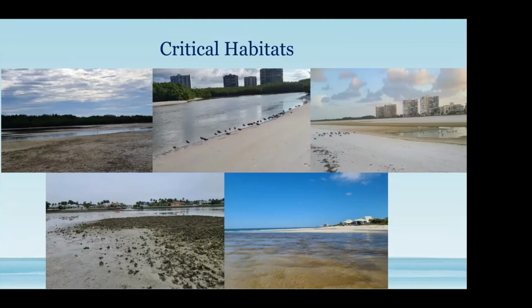And then also oyster bars. You might think of oystercatchers as the main bird, but there's a lot of different species that feed in oyster bars, whether they be ruddy turnstones, red knots, and a variety of different shorebirds that will come to those locations. So these are all very important habitats that they rely on as they're migrating.